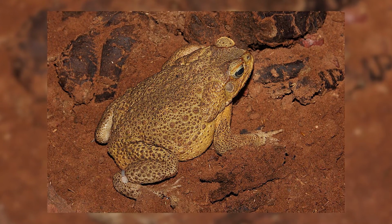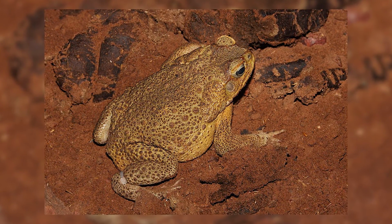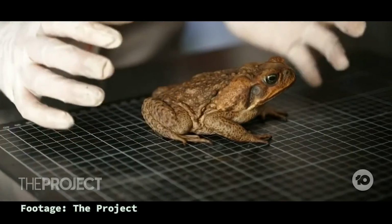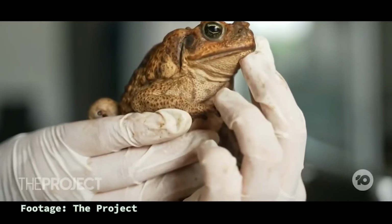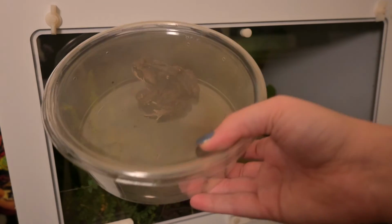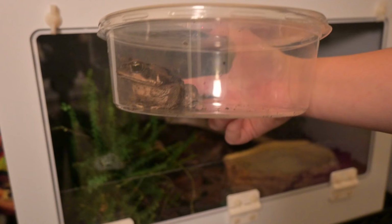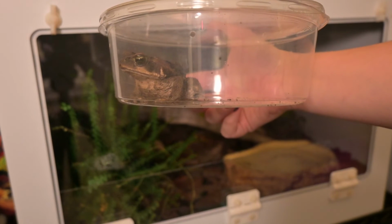Considering that toads and other amphibians can also absorb things through their skin like toxins, oil, salt, and chemicals, I don't really recommend handling them frequently. In fact, I only handle my toad when we go out to an educational program, and even then I put him in his transport tub and I don't take him out until we get back home.